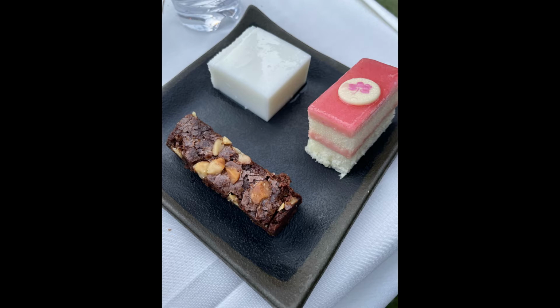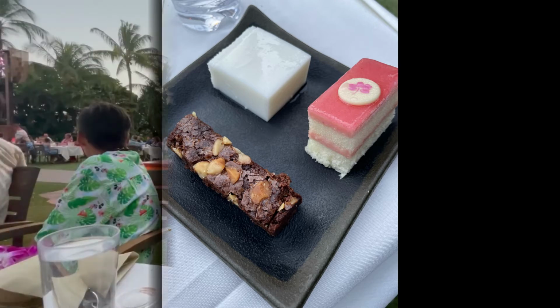Now, we did end up asking for more of the dessert, so do know that you can do that. Now, my favorite thing was probably the fish in the main entree, as well as the mac and cheese salad, and the brownie was really good too.